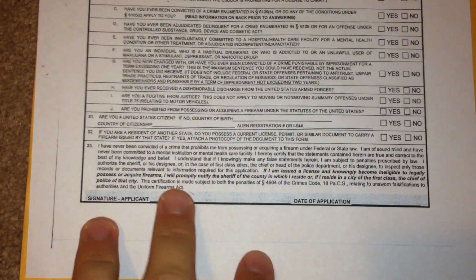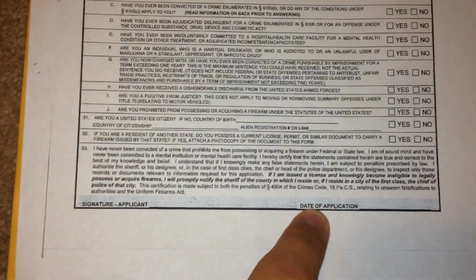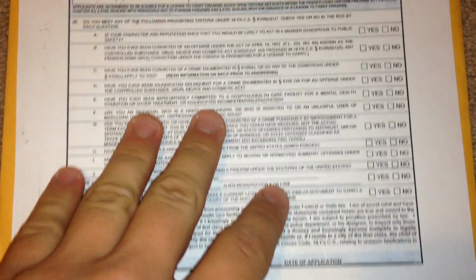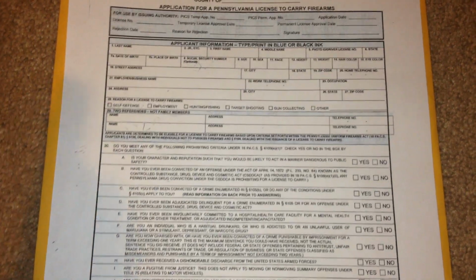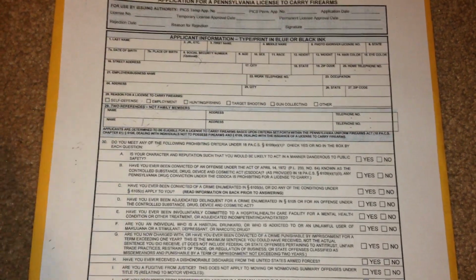And then down here in the final box, I already went over the basic general questions. This you sign in front of the clerk at the sheriff's office or police station, I believe. Well, at the sheriff's office, you sign it in front of them, and then you put the date that you are applying, that you drop this off with your $20.